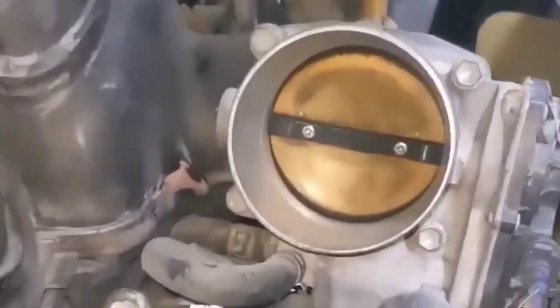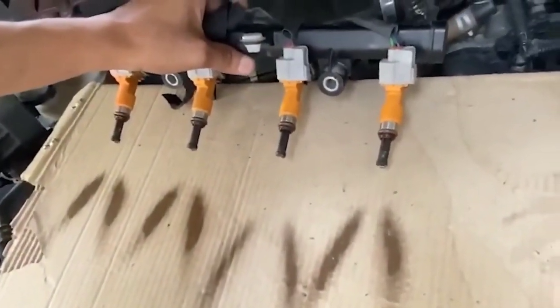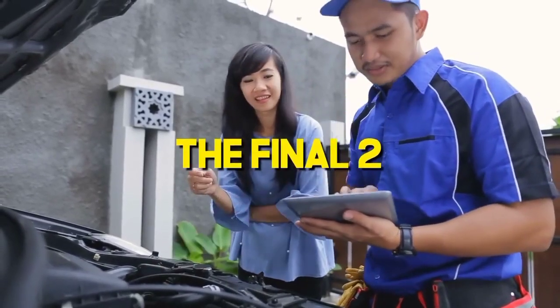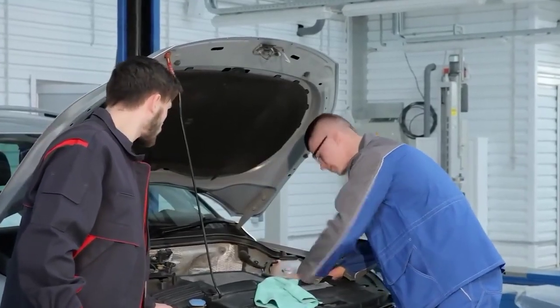I hate to break this to you, but even perfect response means nothing if your fuel system isn't feeding the engine efficiently. And that's where the next set of illegal tricks, the final 2, step into territory that even some mechanics won't admit they use.